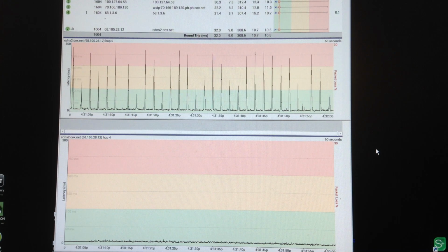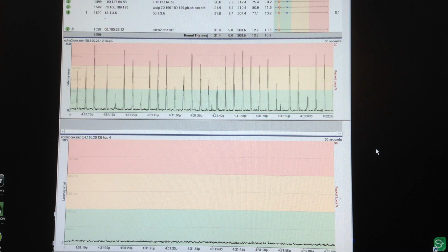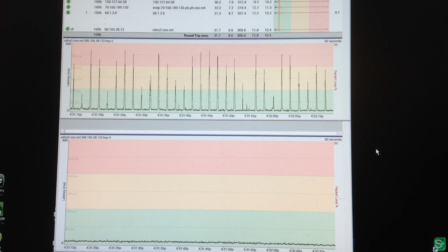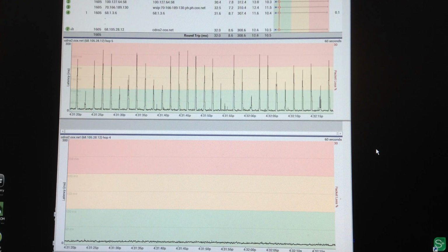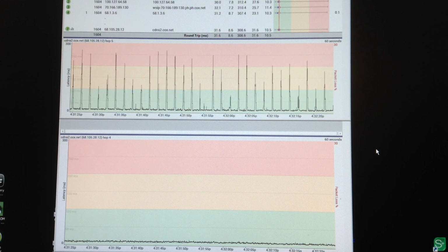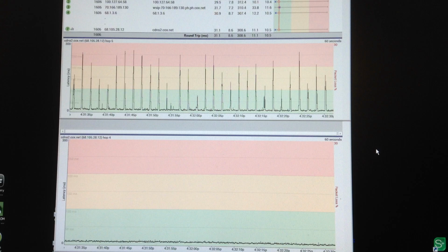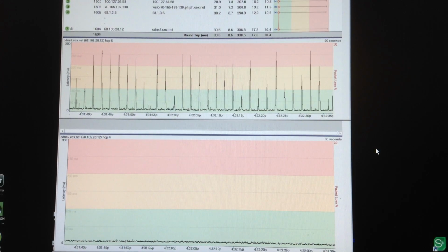Alright, so what I've done is at the top, I'm running two ping plotters at the same time, both set to, let's see, I've forgotten. This is set to 33 hertz, so it's 33 times a second. The top ping plotter that you see is set to TCP, to port 53, and is aimed at the same DNS server that the bottom plot is. The bottom plot is doing ICMP.